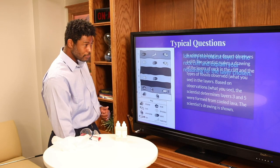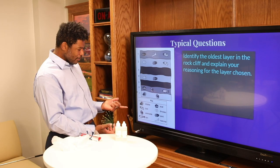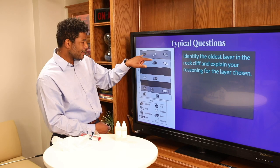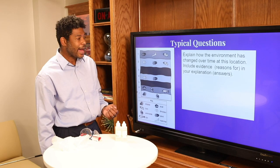So, one of the things that you can see is the rock progresses, bop, bop, bop, bop. It builds. So, if asked the question, what's the oldest layer? If it builds, the oldest layer in the cliff would be at the bottom. We also can know this because if we look at these two organisms, which one is an ammonite and the other one is a trilobite, they are older than these, which would be mammals, birds, and plants.